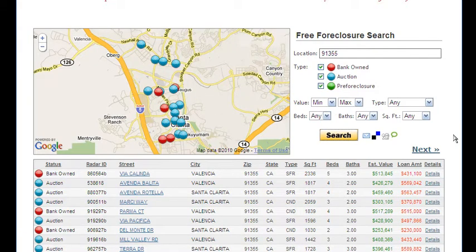What happens is some of these properties are not actually in the MLS system, so ownership is questionable. So instead of possibly harming someone, they're not going to give you an exact specific street address. However, they are going to give you a street, and that's going to give you an idea. They're also going to give you a rundown of where the house is.